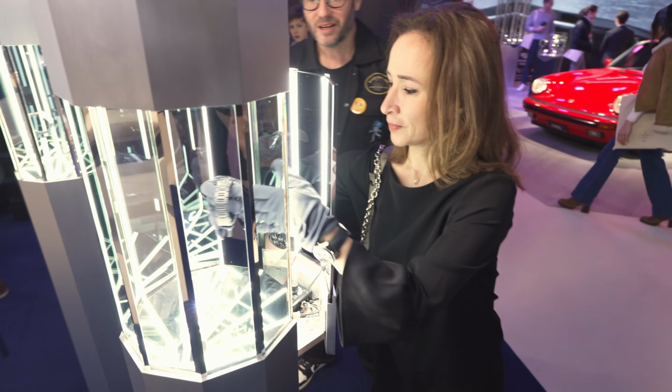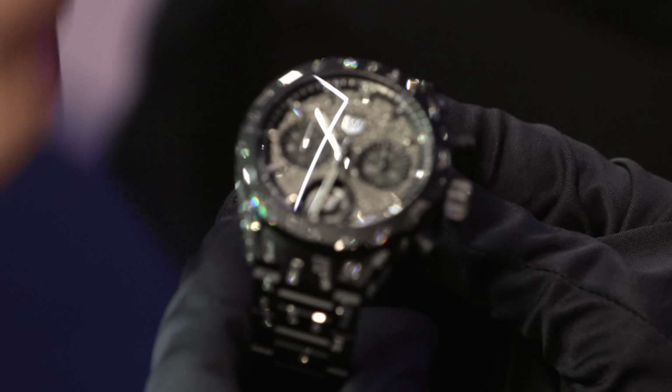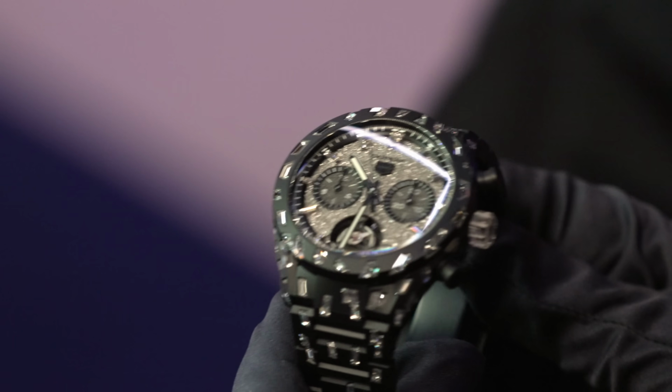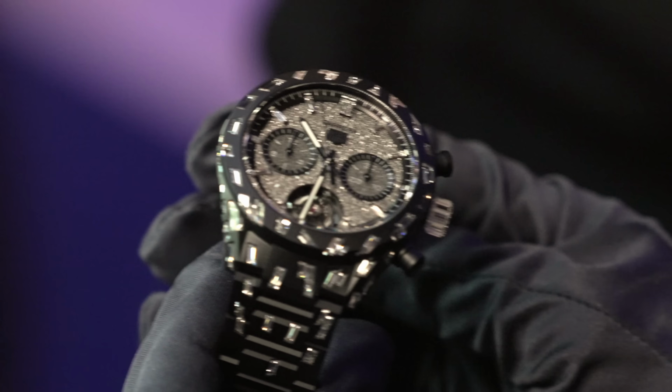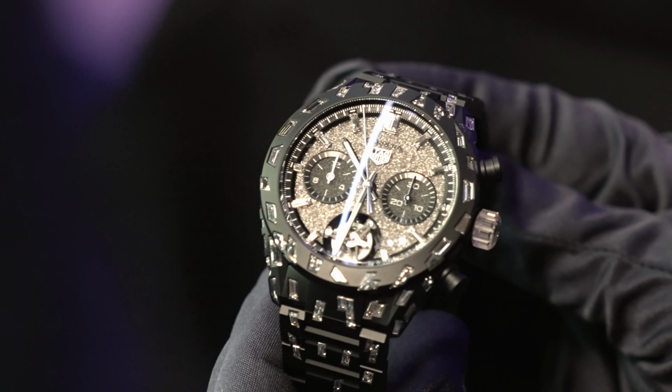Okay, this didn't happen in my meeting. Freaking cool. Thank you so much. Look at this. It's lab-grown diamonds, and it is on the bracelet. And in the flesh, it looks great on the photographs, but in the flesh, this looks wow.